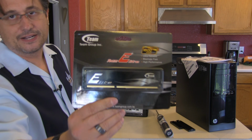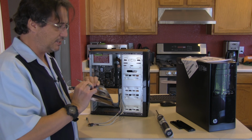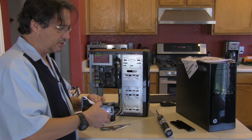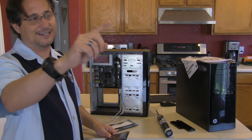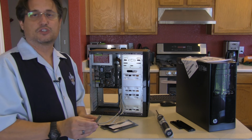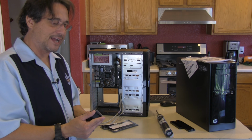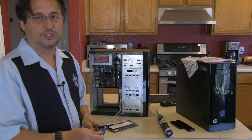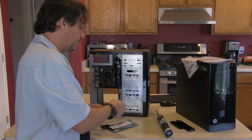Again, this memory is made by a company called Team. They're relatively new to the memory scene, and they've got very competitively priced memory. And when I shop for memory, I'm not always just looking for the cheapest price. I'm also looking at the little numbers. You'll see like a 9-9-9-10 or a 10-10-10-24, whatever. That's referring to the speed of the memory, and the smaller those numbers are, the faster that memory is. So that's in addition to the actual rated speed of the memory module, which is the 1600 speed that I mentioned earlier. So anyway, this is a decent memory module manufacturer.